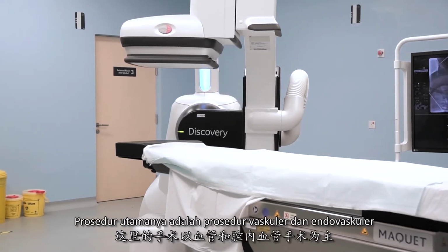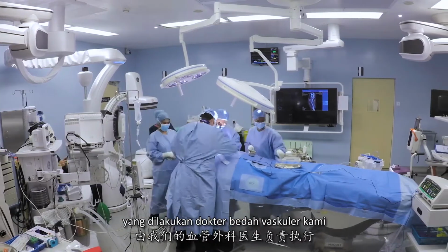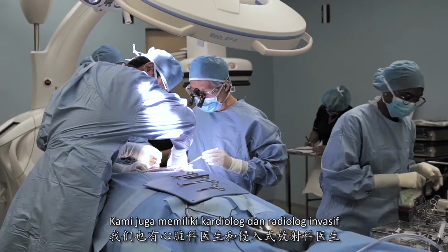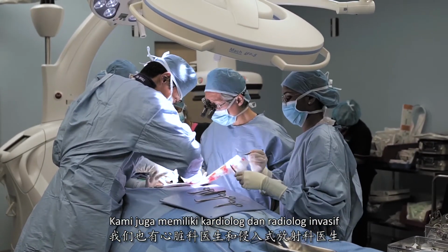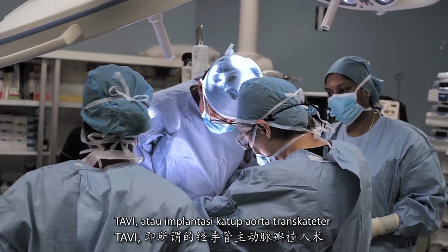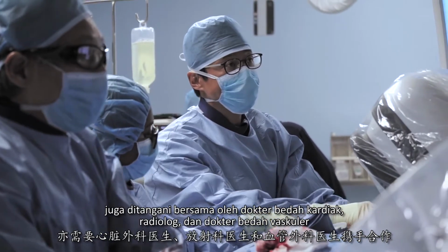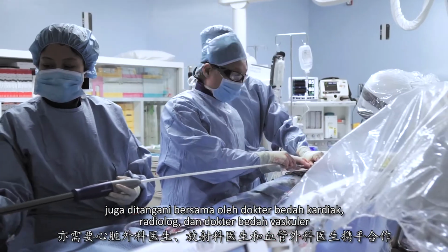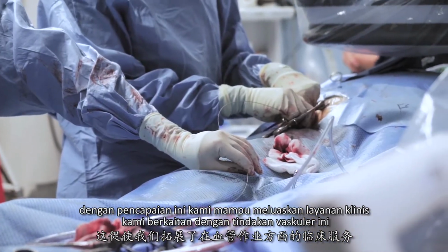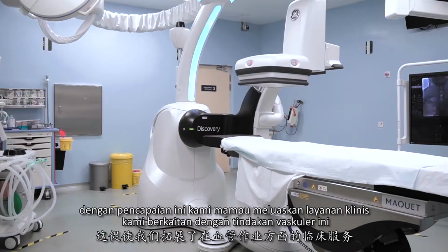Well, the major procedures are the vascular endovascular procedures being done by our vascular surgeons. We also have the cardiologists and also the invasive radiologists. Apart from these procedures, TAVI, which is transaortic valvular implantation, requires the cardiac surgeon, the radiologist and the vascular surgeon to work together. And this has enabled us to expand our clinical services with regards to vascular work.